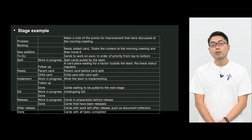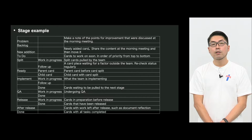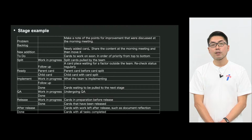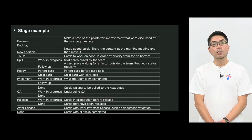Or if the team is working for another team to complete a task, then the stage is follow up. When the card is in this stage, we will check the status from time to time. And after release stage, this is something that we have because there is documentation and other things that we have to do after the release of the product. And when the documentation is completed, the task is completed.